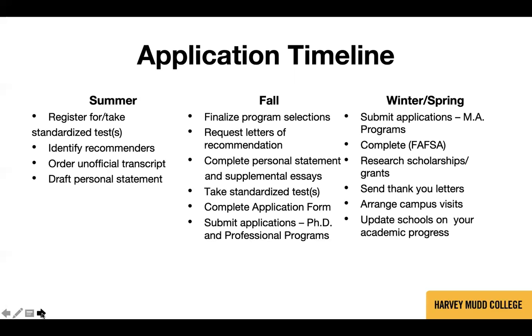Winter and spring, this is a wonderful time as you're finishing your last semester at Harvey Mudd, but this is when some of the master programs actually have a later application deadline than the PhD level. So definitely keep track of those.